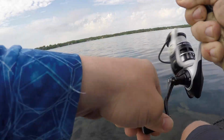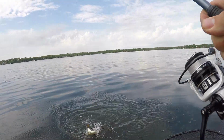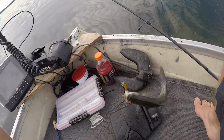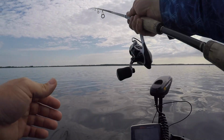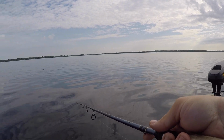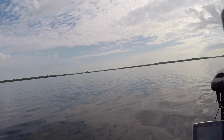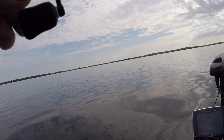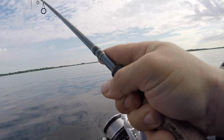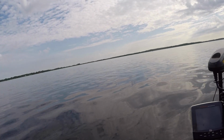I feel like I stoned this guy. What happened here? He was wrapped, that's why. There's one. There's a good one. Oh, that's why. A big yellow bass, I think. No, it's a white bass.